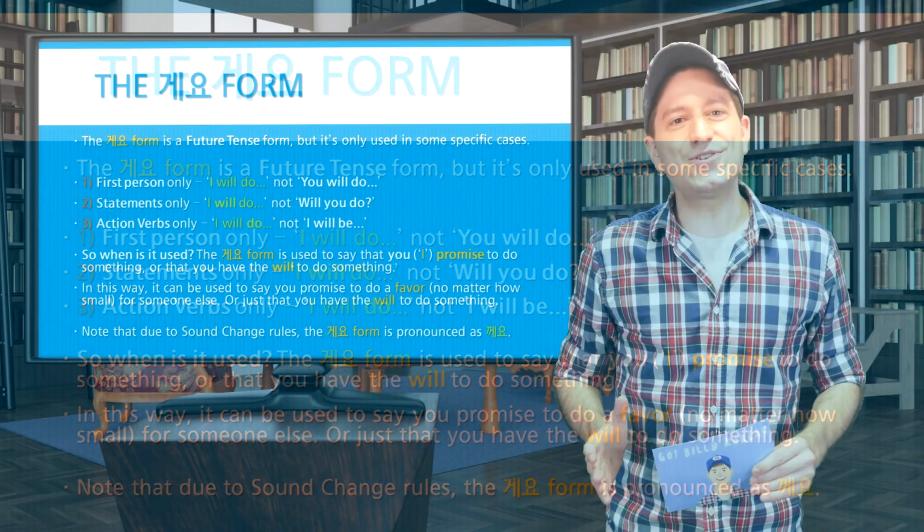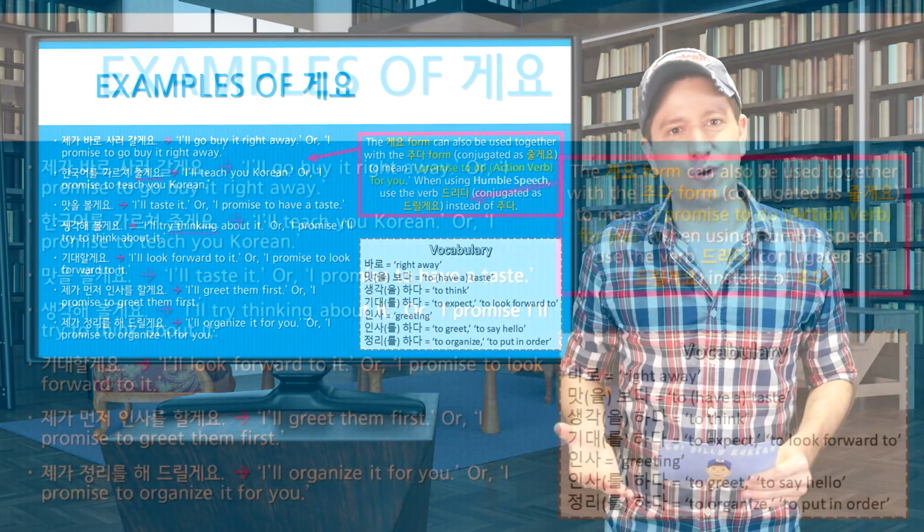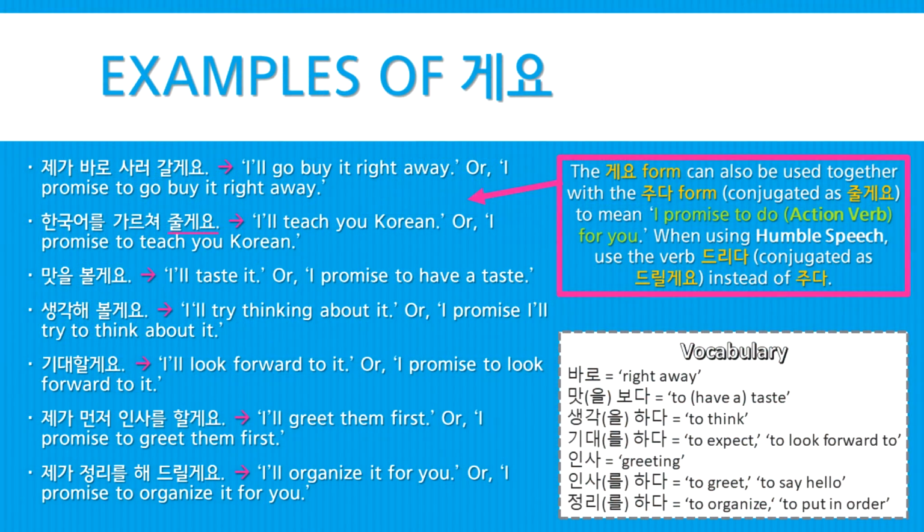Okay, so let's do some example sentences so you can see directly how this 게요 form can be used. 제가 바로 사러 갈게요. I'll go buy it right away. Or I promise to go buy it right away. 한국어를 가르쳐 줄게요. I will teach you Korean, or I promise to teach you Korean.